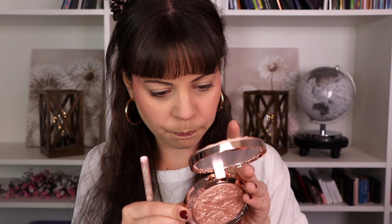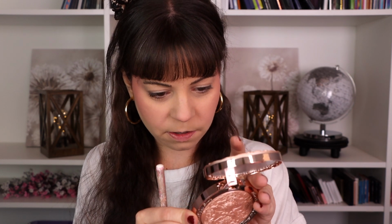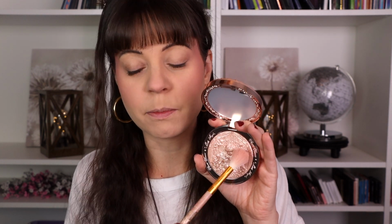So I'm going to use this one, which is the shade called 02 Paradise Lost. So this is number 2, the other one is number 1. I don't know if it comes with more, like I said. I'm just going to use a fluffy brush here, and we're going to see. Okay, yeah, I already like this color so much more. This is really, really pretty. And I do think this suits my skin tone a little bit more as well.